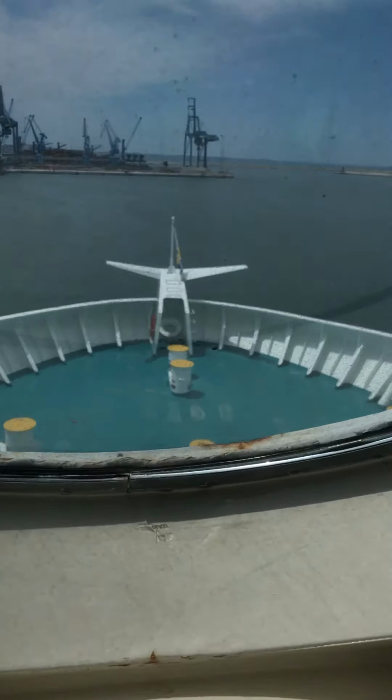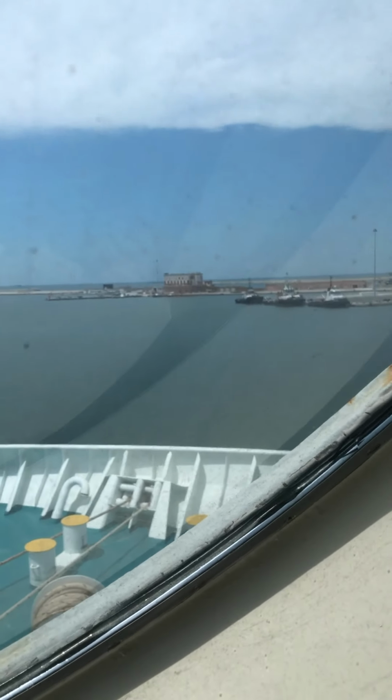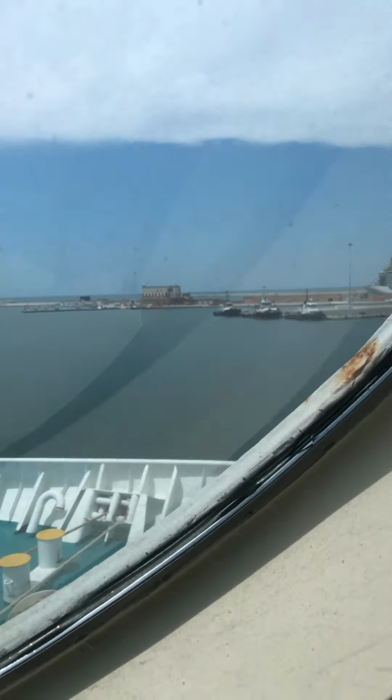So, not a bad room. Beds feel comfortable, got a refrigerator, got some life jackets, got a little flat screen, and check out this view. We will be heading to Greece tonight and should arrive tomorrow morning at about 8:30 a.m.